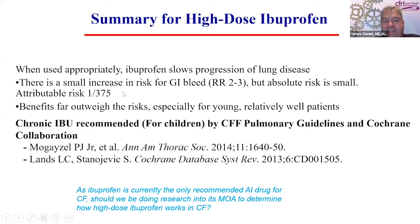I did this analysis years ago, and it's even much different now because we weren't prescribing things like omeprazole in those days as a GI protectant. I haven't seen a GI bleed since the 1990s in a patient who was being treated with high dose ibuprofen. And so the benefits far outweigh the risk in young children relatively well. And the Foundation guidelines and the Cochrane database report said chronic ibuprofen is recommended for children by the CF pulmonary guidelines and Cochrane collaboration. The reason it says this is a lot of people are wondering, since the biggest effect was seen in children, should adults take it?